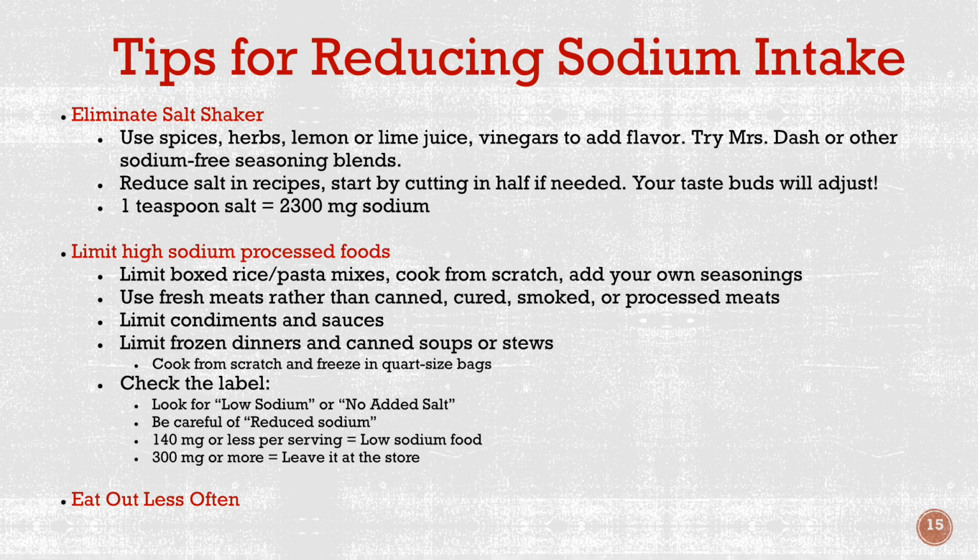Once we get rid of that salt shaker, we have to also think about other sources of sodium. Processed foods can have a lot of sodium. So we want to limit our use of those convenient things like box side dishes, like macaroni and cheese, or flavored rice or flavored noodles. Processed meats have a lot of sodium, so using fresh meats in place of processed meats can cut back a lot on our sodium intake as well.